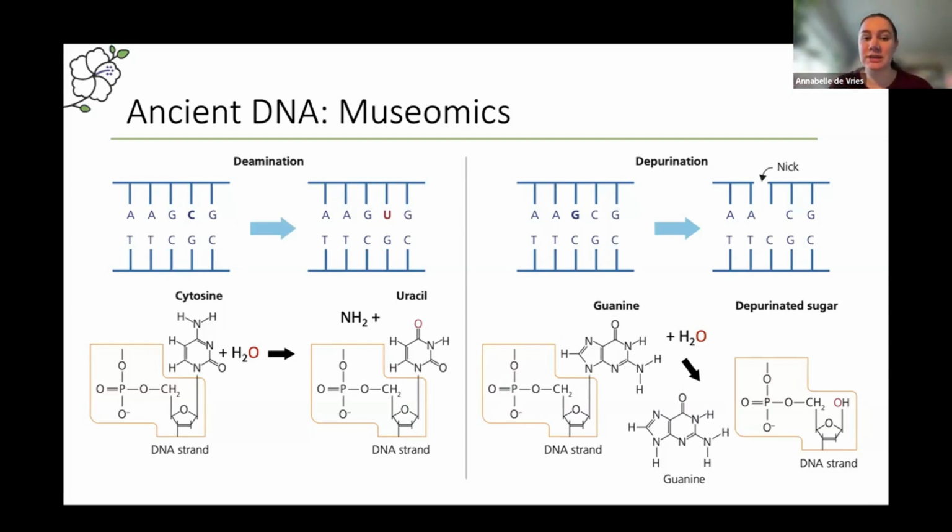So these two processes make it a little bit different to obtain the DNA, but also to analyze the DNA for this type of research.